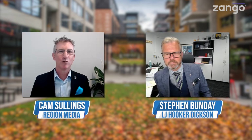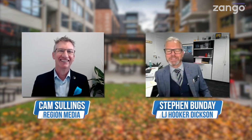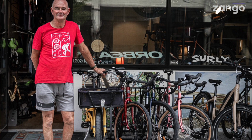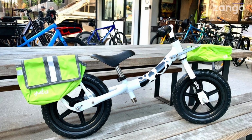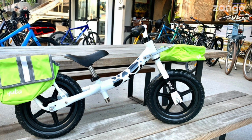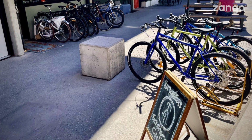Absolutely. And of course, if your pushy has a flat, there is a push bike store within the complex, isn't there? I'm glad you brought that up, Cam, because I should have mentioned that too. And one of the things we talked about, the vibrant atmosphere, normally there's electric scooters buzzing around. If your pushy has a flat, take it in or trade your bike in and buy something really fancy because there's a great bike store there as well.